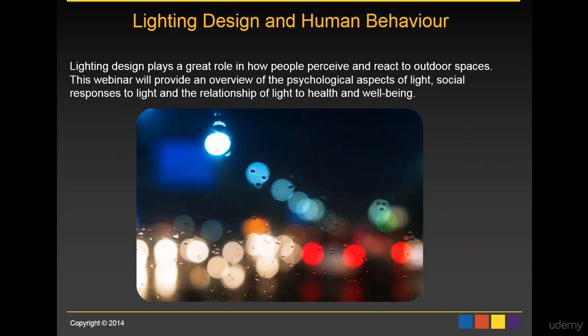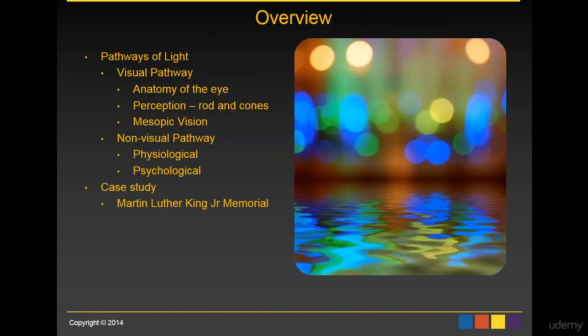So we know that lighting plays a great role in how people perceive a space, whether it be the security of a space or their aesthetic interpretation of a space, and also how they react to outdoor spaces. So what we're going to do is look at some of the physiological and psychological aspects of lighting and how that might relate to people's health and well-being, and how we can use that information to design our outdoor lighting solutions for both landscape and hardscape environments.